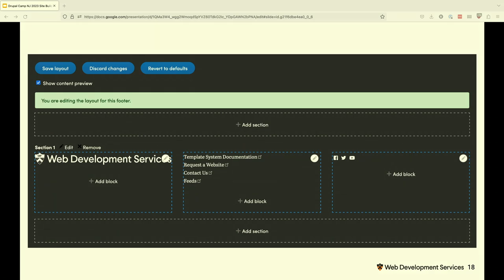This is the footer content. We found a way to use Layout Builder to control the footer content on our websites too. For those who are unfamiliar with Layout Builder, it just lets you control the content region of the page. So you don't have control over the header or the footer. When you click the Layout tab, you can basically control what's in between that. But on a lot of our sites, we need to customize what's in the footer too.